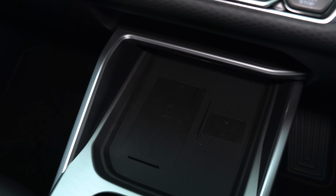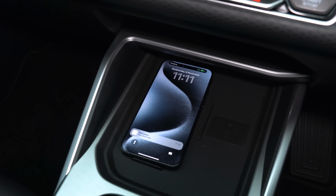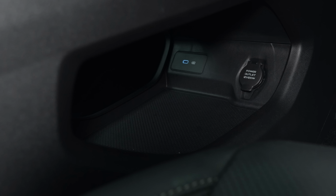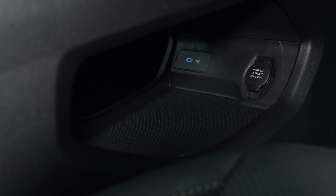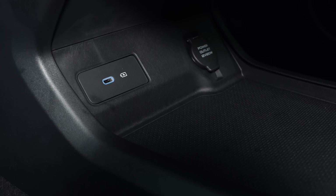Moving on, you have a wireless charger down here, and if you put your phone down here, it will charge. Now, if you don't want to use the wireless charger, you can put your phone underneath the center console in this storage space down here. So you can see you have space for any sort of phone or even a tablet, and you have a 12-volt socket, and over on the far left you have a USB-C port.